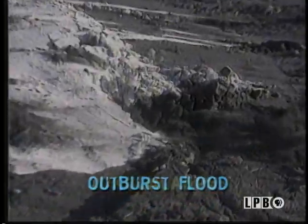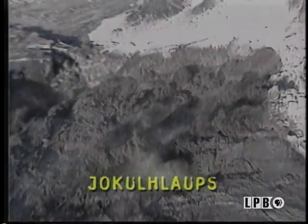If some of the glacier melts quickly, or there is a sudden release of water that was caught beneath the glacier, it can cause what's called an outburst flood, or the Icelandic term for it is jökulhlaups.